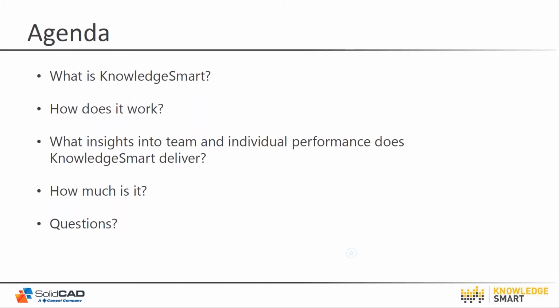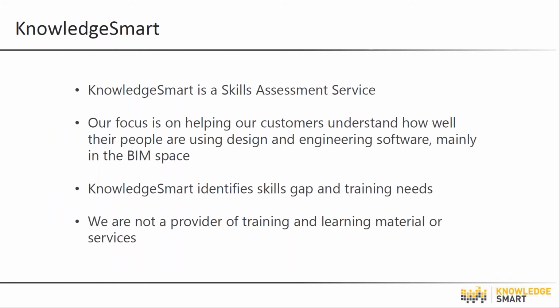So KnowledgeSmart is a skills assessment service, and our focus is entirely on helping customers understand how well their people can use the software that they've invested in. By the time you get to employing somebody to run Revit or Navisworks or MicroStation or something like that, you've spent a lot of money to hire them, you're spending a lot of money to employ them, you've spent a lot of money on hardware and software to get there. So our customers want to know that they're actually making the best of that investment. So we identify skills gaps and training needs, and that's our goal.